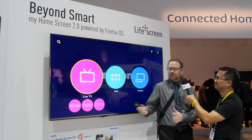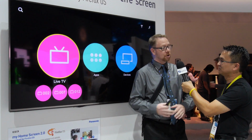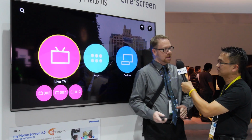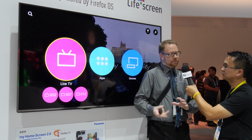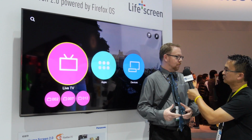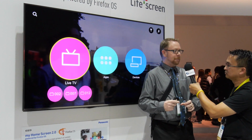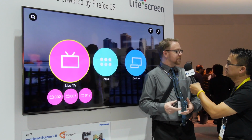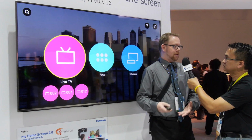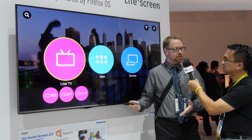So, yeah, what we're showing here is that this year Panasonic is migrating over to Firefox OS on our entire 2015 lineup. Now, this is going to power our smart TV functionality. Previously, you saw the smart functionality platforms tend to be pretty complex. They're pretty congested, and it was a little intimidating for people. So one of the powerful things about Mozilla OS is that we've really been able to streamline things.